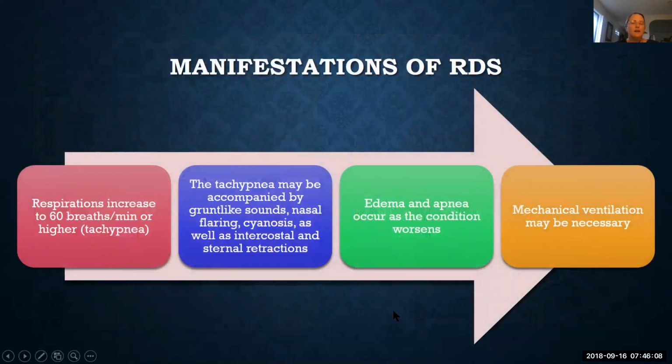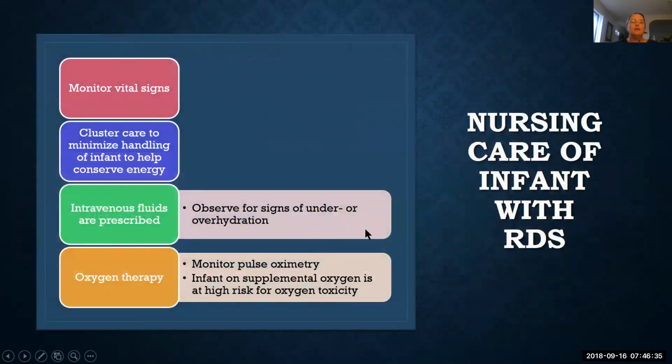Some of the signs of respiratory distress syndrome are the things that we've talked about. 60 breaths or more per minute, that's tachypnea. And then they might also be grunting, nasal flaring, have central cyanosis, have retractions, either intercostal or sternal. Eventually edema and apnea can occur as this gets worse, and we may have to put them on mechanical ventilation. So our nursing care is going to be monitoring those vital signs.